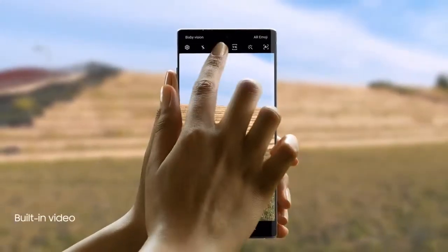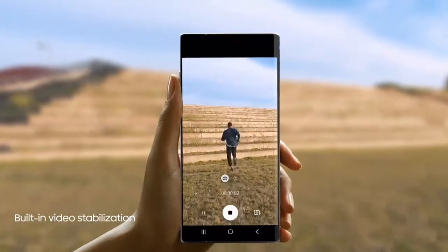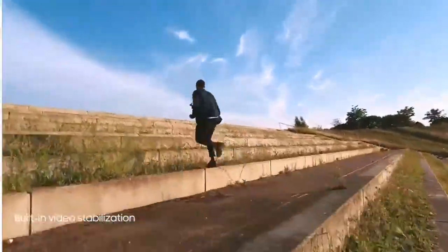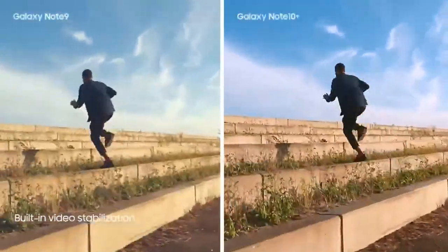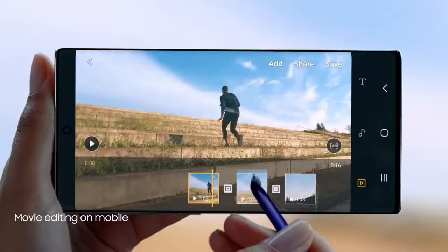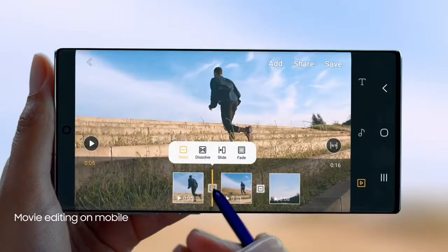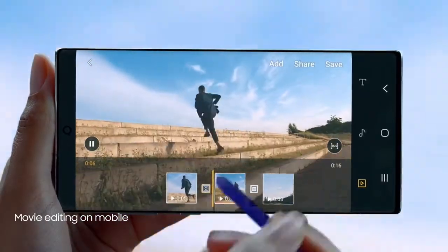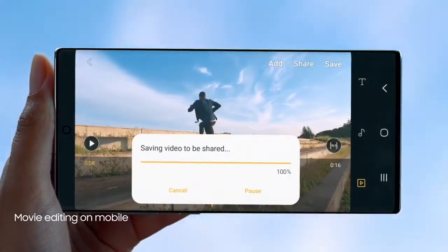And to make high motion video every bit as epic, we've introduced advanced super steady technology that takes away the shakes at the touch of a button. The result? A super smooth video every time. With S Pen and Video Editor, you can edit your videos with the precision of a professional movie editor.